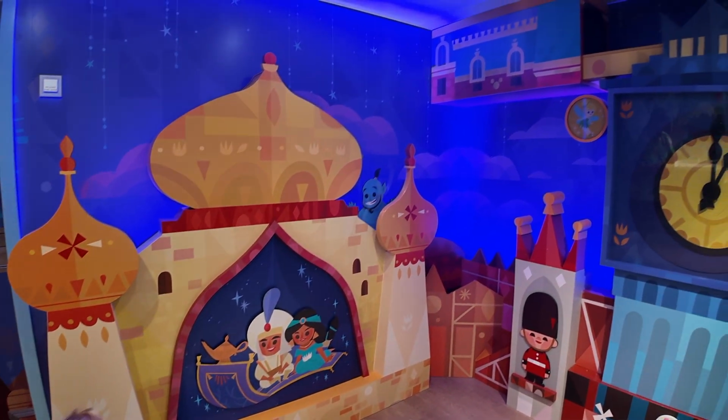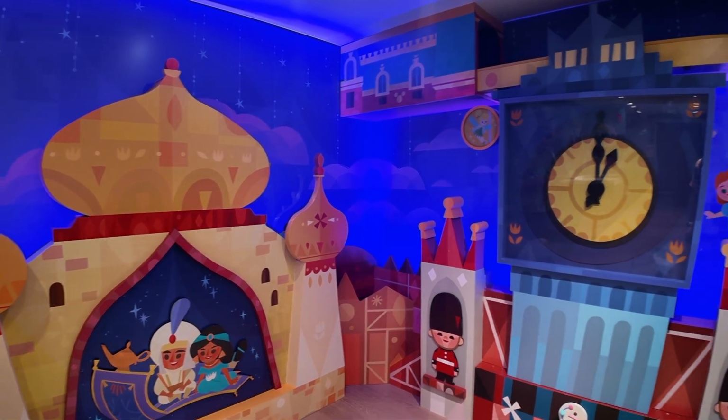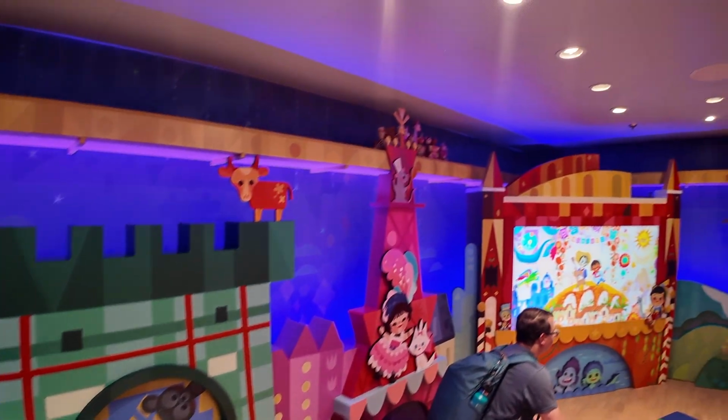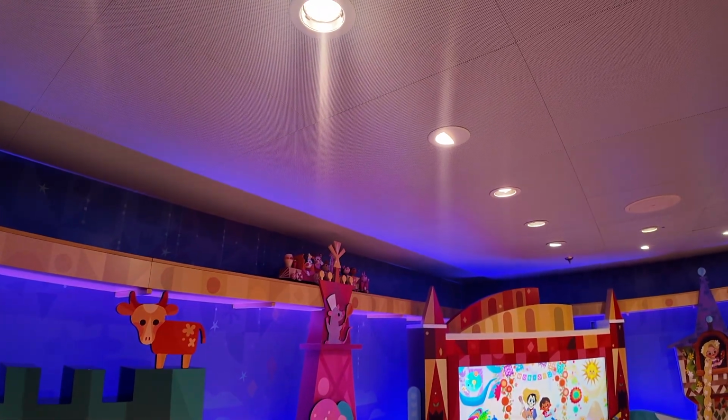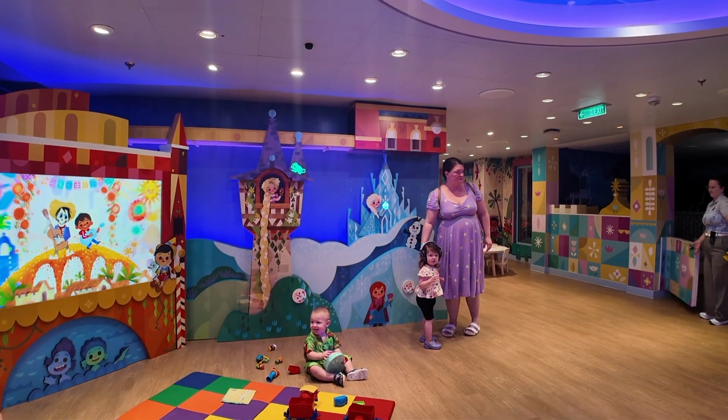Oh, I didn't even see Genie comes up. How cute. I think that's all the spinny ones. I just love this train. I think it's adorable. But look at Boss. Look how happy he is. He is just so excited.